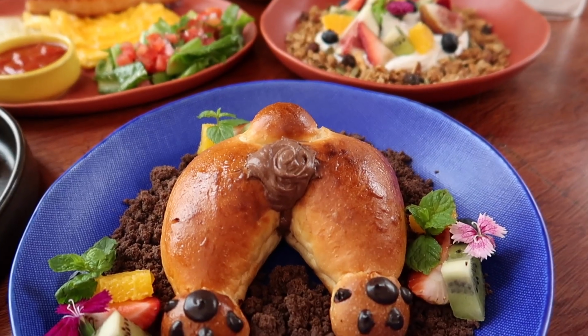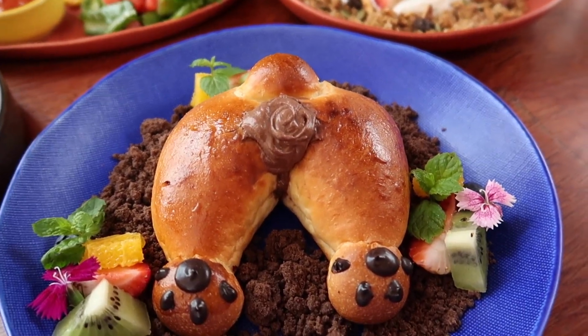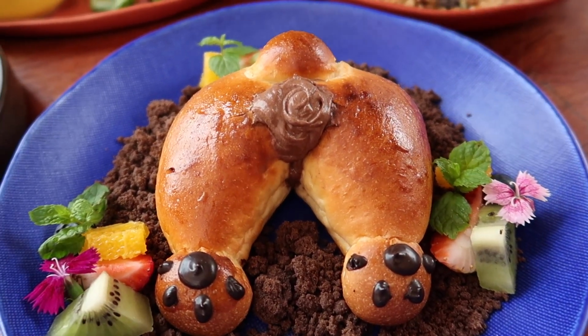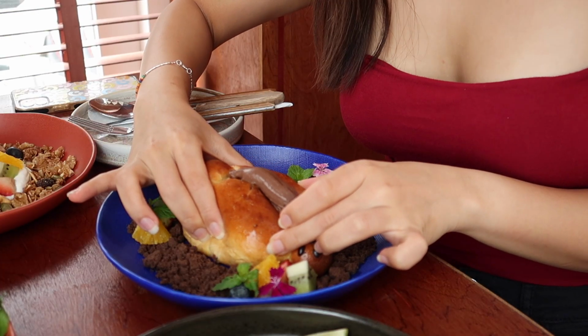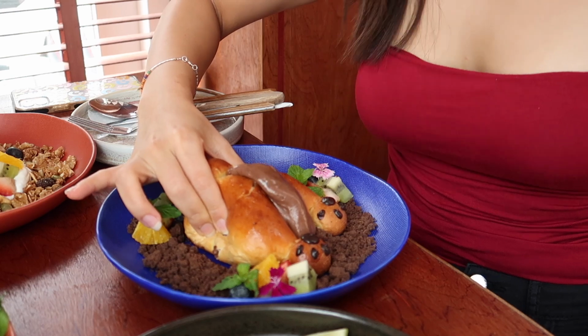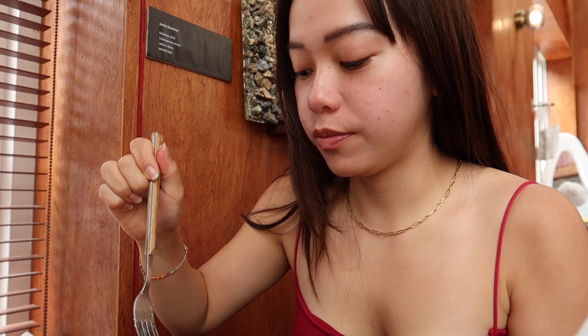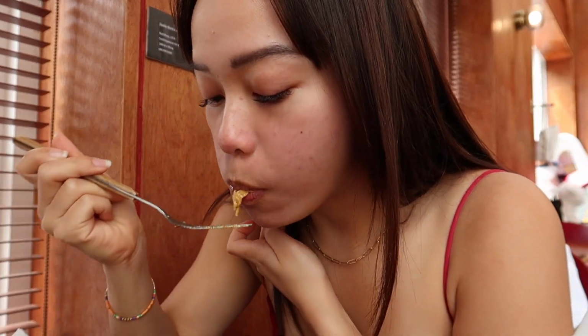Oh my god, look at this. It's called corgi butt. And apparently you can squeeze the butt and the cocoa cream will spread out. So let's try that. Yeah. I'll try their khaosoi as well. I'm glad they go with this one.